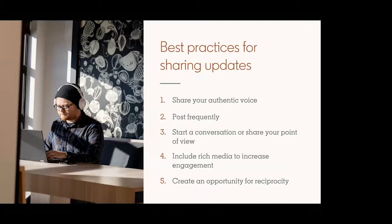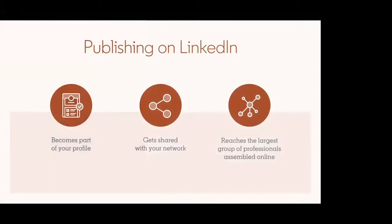Now that we've talked about some best practices around sharing updates, let's talk a little bit about publishing on LinkedIn and how you can leverage LinkedIn to share your voice, your unique perspective, and also your point of view. Publishing content is a really great way for you to explore topics that matter to you and to share your expertise and insights with your professional community.